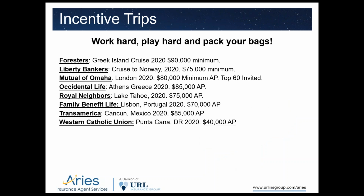Additional incentives. Our carriers also offer some great trips. We mentioned Foresters and Royal Neighbors and Western Catholic Union. Foresters has a Greek Island cruise coming up in 2020. Minimum annualized premium is $90,000 to qualify.